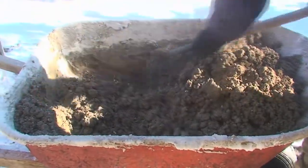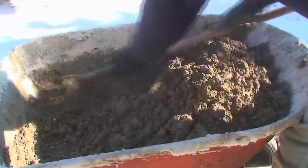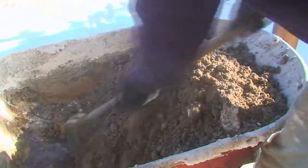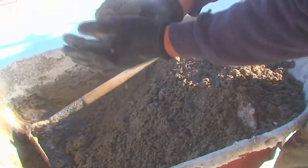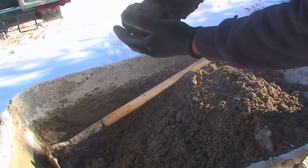Blending of this mix. You want to grab it and hold it in a handful and see what it looks like? It's not real wet, but it can hold together. Not too wet, not too dry.